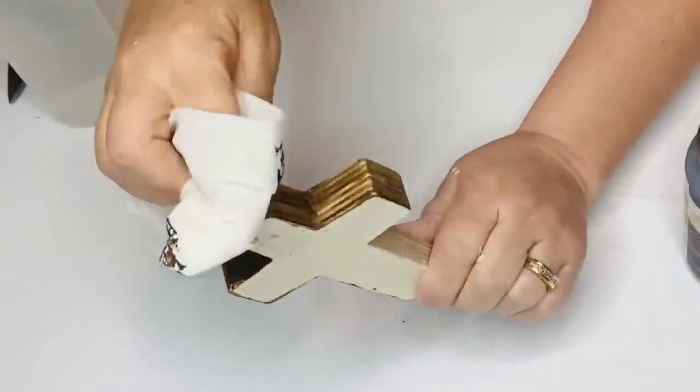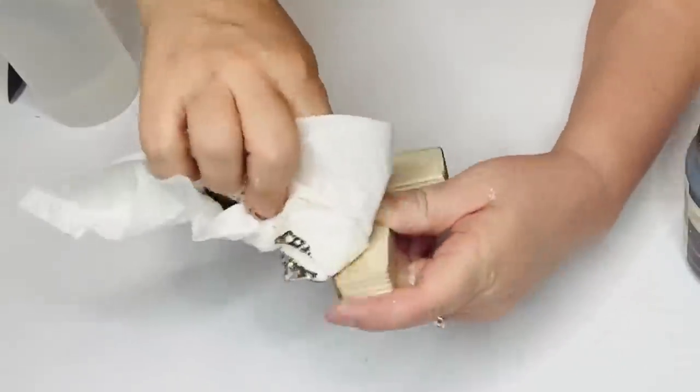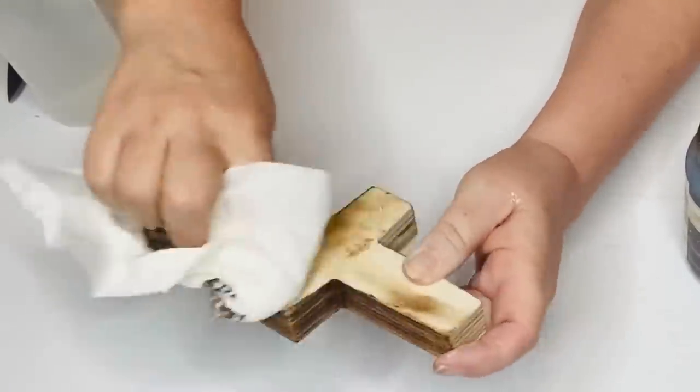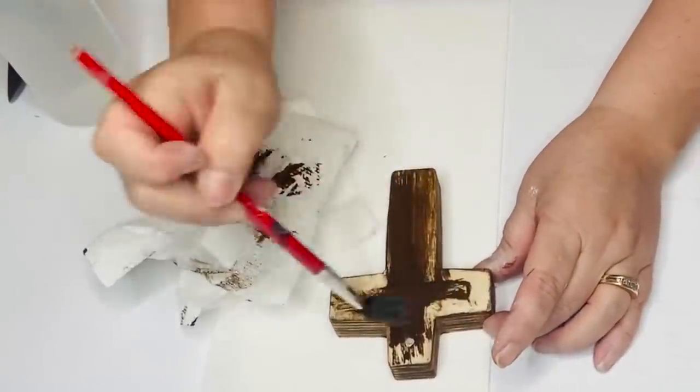Now I should have done the back, because part of the back is going to show. So do as I say and not as I do, and make sure you paint at least half of the back, but you might as well paint the whole back while you're at it.